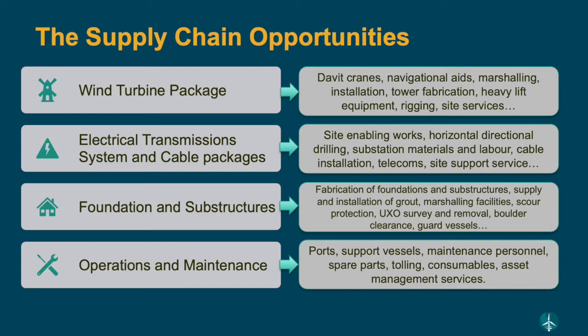So in order to do that, we will need a large number of services, from site enabling works, horizontal directional drilling, substation materials and labour, cable installation, telecoms, support services, etc. On the foundations and substructures side, we'll need support in the supply and fabrication of these foundations, but also in their installation, a number of support activities such as the installation of grout, marshalling facilities, scour protection, UXO surveying, boulder removal and clearance, and guard vessels, etc.